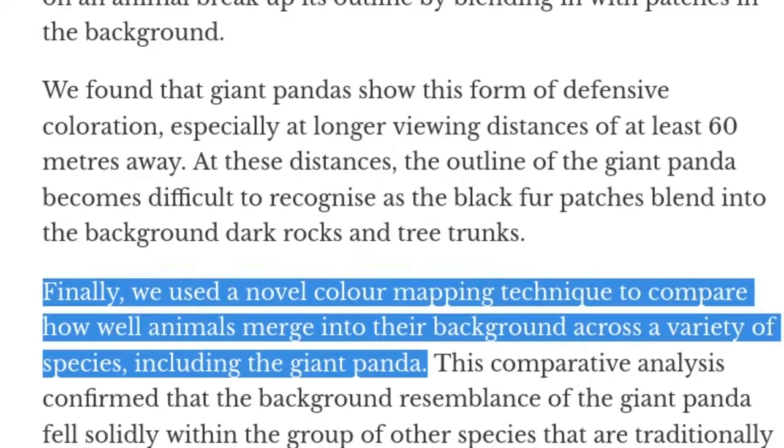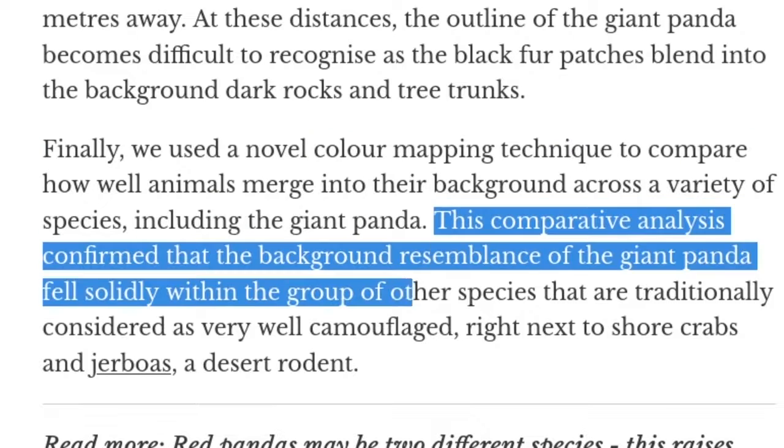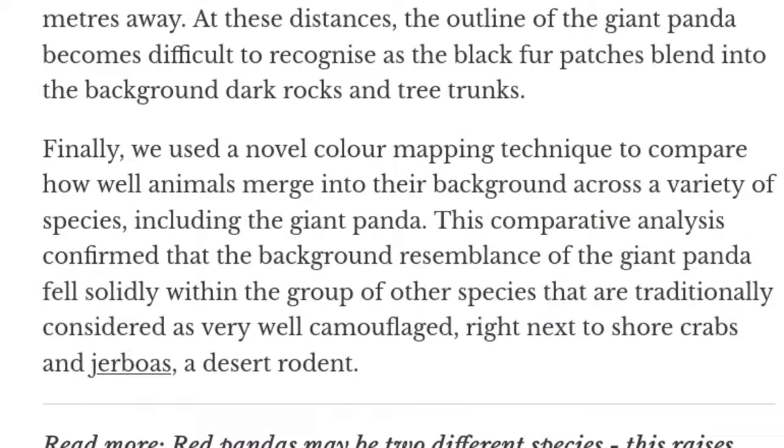Finally, we used a novel color mapping technique to compare how well animals merge into their background across a variety of species, including the giant panda. This comparative analysis confirmed that the background resemblance of the giant panda fell solidly within the group of other species that are traditionally considered as very well camouflaged, right next to shore crabs and jerboas, a desert rodent.